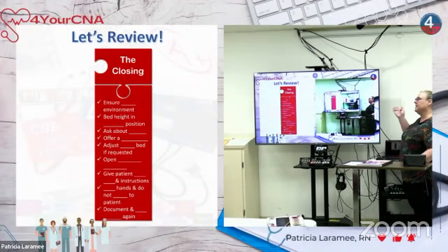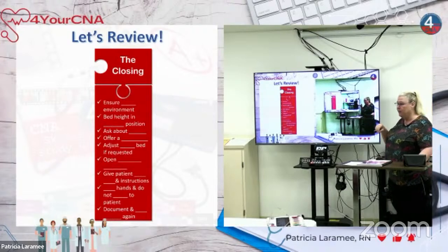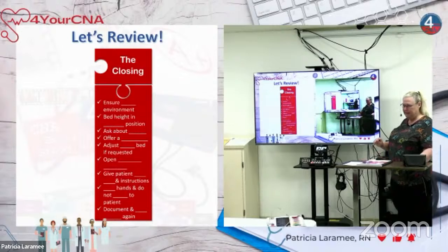When it comes to comfort, you can also offer to adjust the head of the bed, but the entire bed needs to be in what position? Yeah, the lowest possible position. So the head of the bed is always under that comfort setting, right? So whatever's comfortable for them, but the entire bed, that safety, that has to be all the way down to the floor. Does that make sense?